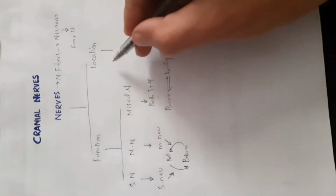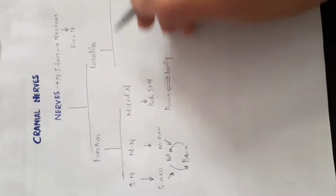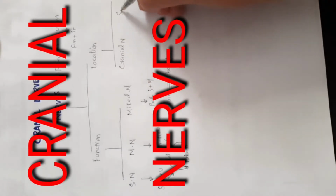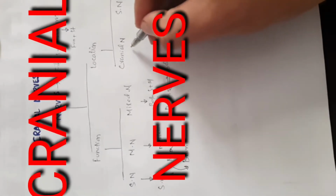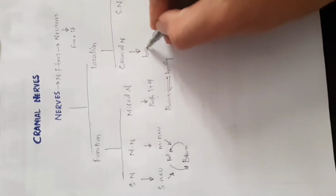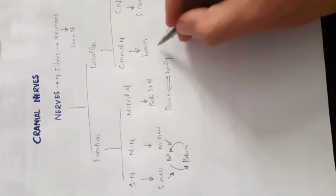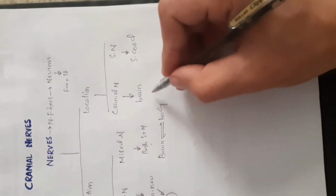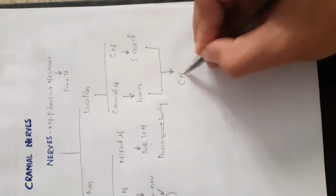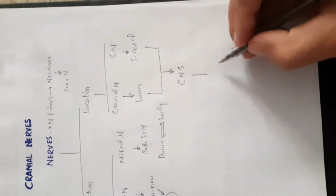On the basis of location, there are two types of nerves: cranial nerves, which we will discuss in this video in detail, and spinal nerves. Cranial nerves are the nerves which arise from the brain, and spinal nerves are the nerves which arise from the spinal cord. Both the brain and spinal cord are components of the central nervous system.